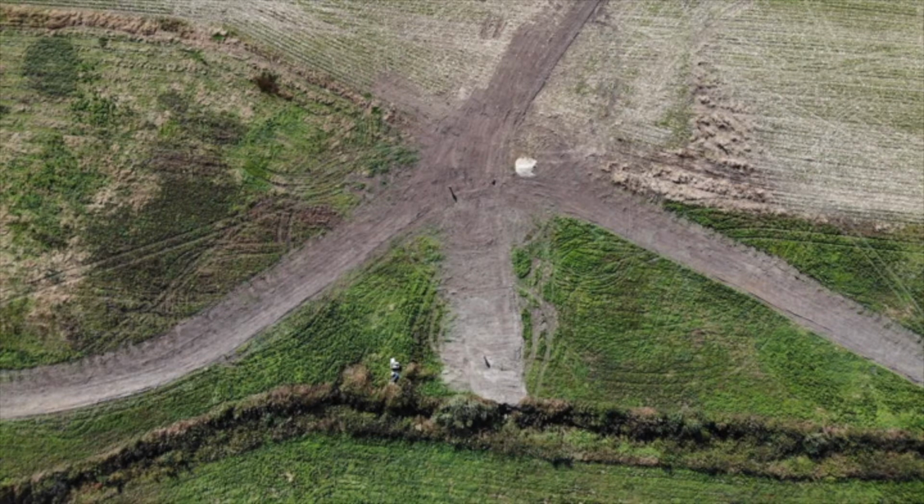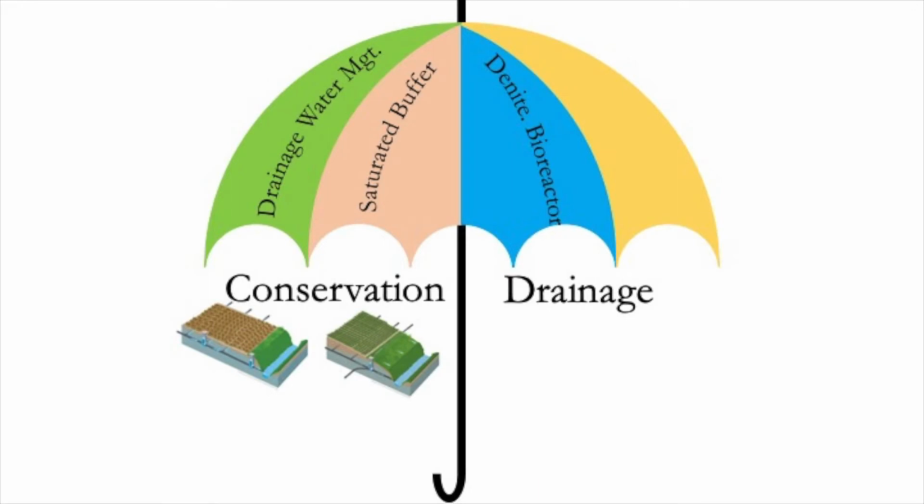And when it's done, this is where the tile line originally came right out. We put in that box, and we have 2 distribution pipes that go underground in that buffer area. Very cheap, very simple. It's using the ecosystem benefits we have there already through things like CREP and CRP to our advantage. So the next one, where I got my start, was denitrifying or wood chip bioreactors.